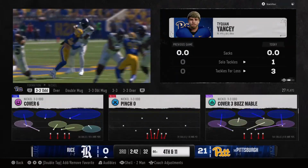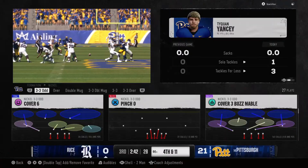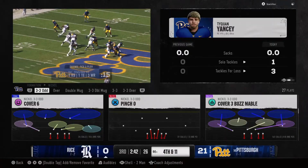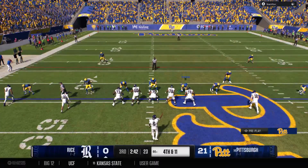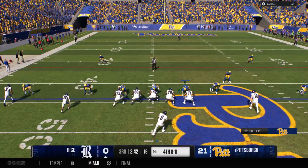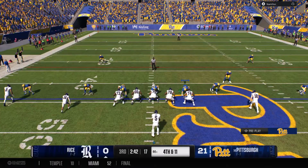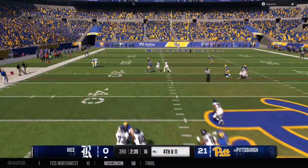They've already got a bunch of sacks on them today and another quarterback pressure. This offense has to try to find a way to get the ball out a little bit quicker, to protect their quarterback a little bit more. Whether it's screens, whether it's draws, whether it's rolling your quarterback, something has to change for this offense to protect the quarterback a little bit better. On 4th down, they'll try to throw it.